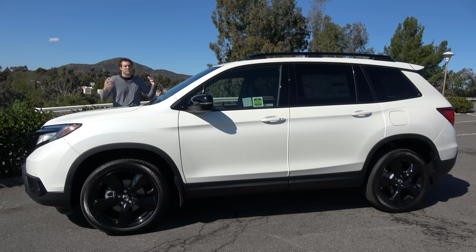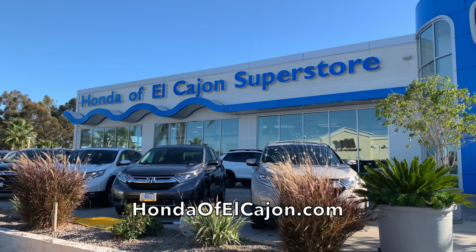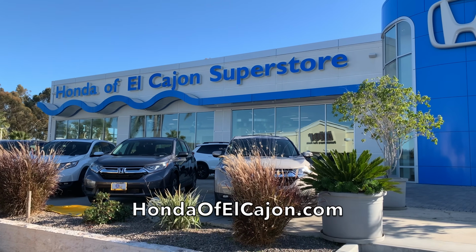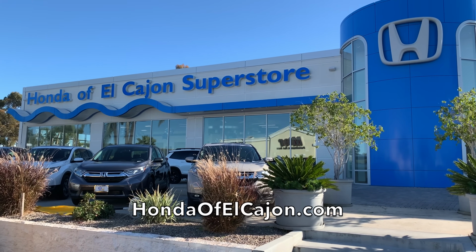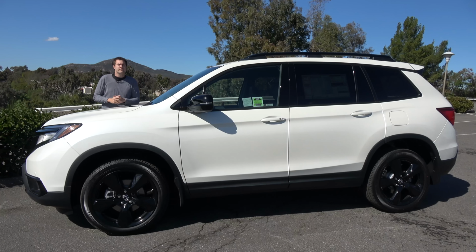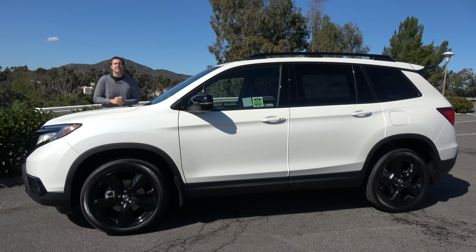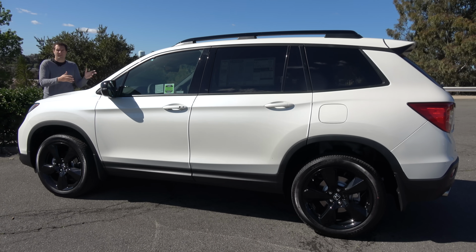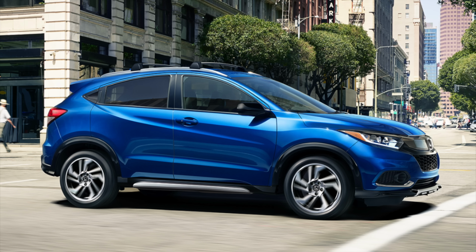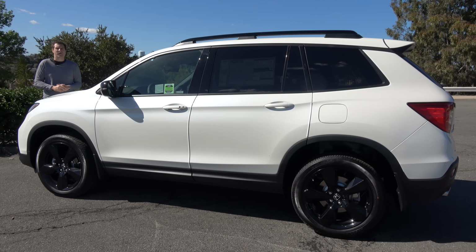I've borrowed the Passport from Honda of El Cajon, which is my local Honda dealership here in the San Diego area. Obviously, Honda of El Cajon has all the new Honda models, including the new Passport, which has just gone on sale to become the 4th SUV in Honda's growing lineup. But the other ones make a little bit more sense. You have the small, the HR-V, you have the medium, the CR-V, and then you have the large, the Pilot. So where does the Passport fit in?